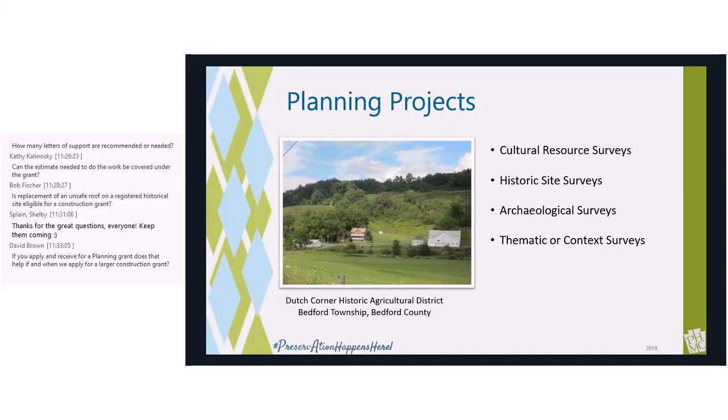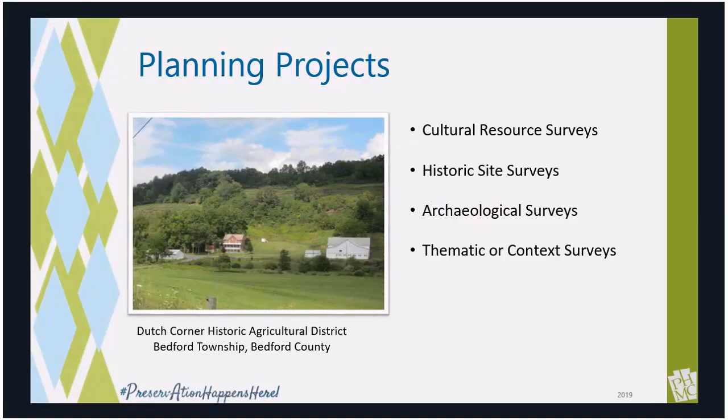They must follow our current guidelines for survey and make sure that you're producing data that can be uploaded into our CRGIS or eventually into our new PA SHARE system. Because in theory this is supporting an already eligible or listed historic resource, you may not request a determination of eligibility as part of the larger project. We certainly understand that you might be preparing our Pennsylvania Historic Resource Survey forms, but that actual request of a determination of eligibility must happen outside of the project.